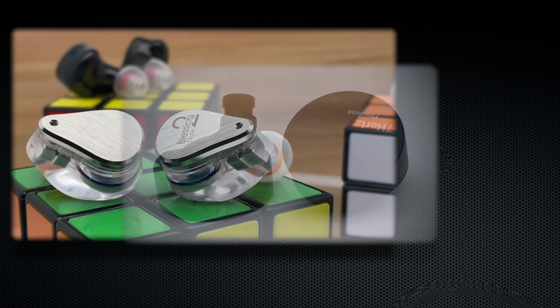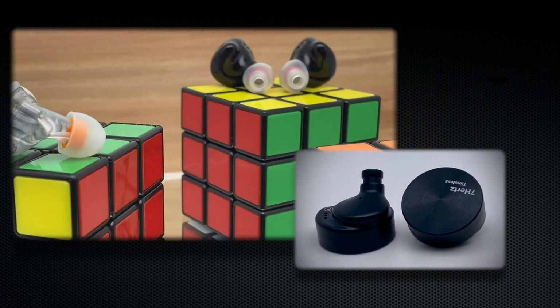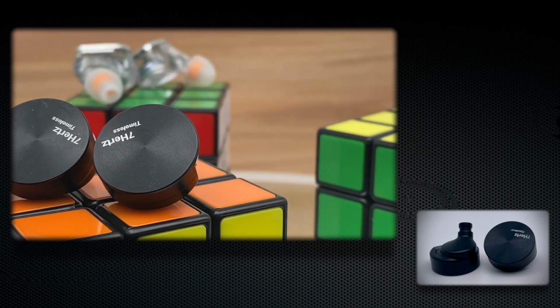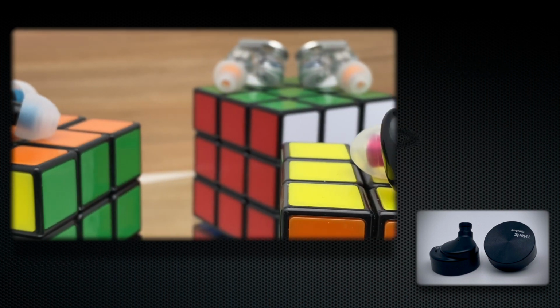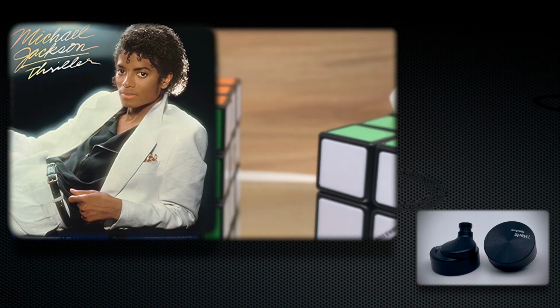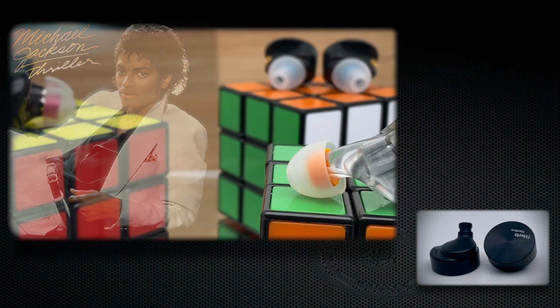On to Soundstage and Imaging, beginning with the Timeless. This is my second unit, and the soundstage depth has been improved pretty remarkably over the first. The width, depth, and height are comparable to the Dusk, but it doesn't quite sound as natural, and that is its biggest flaw. Thriller sounds less like a room and almost like a cube.